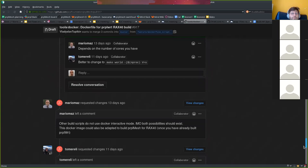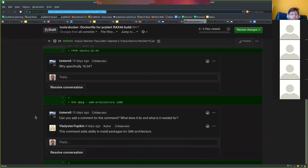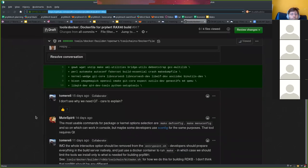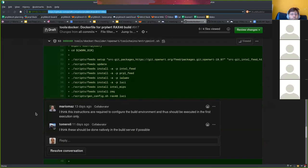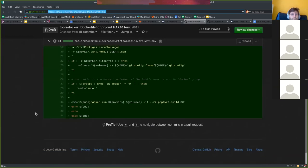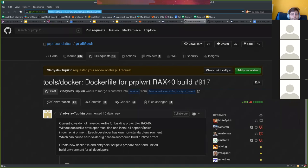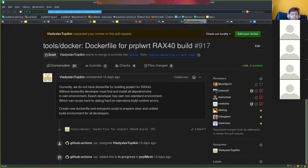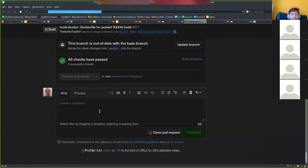The main idea was to prepare one unified Docker file and scripts for developers to build a full image in the easiest way. You just need to run a few scripts and you will build the image for Rax 40 with prplMesh, I mean prplWRT with prplMesh, using just a few commands, inside the Docker. So it's like an independent environment. Yeah, but that exists already, so I don't understand what the difference is.